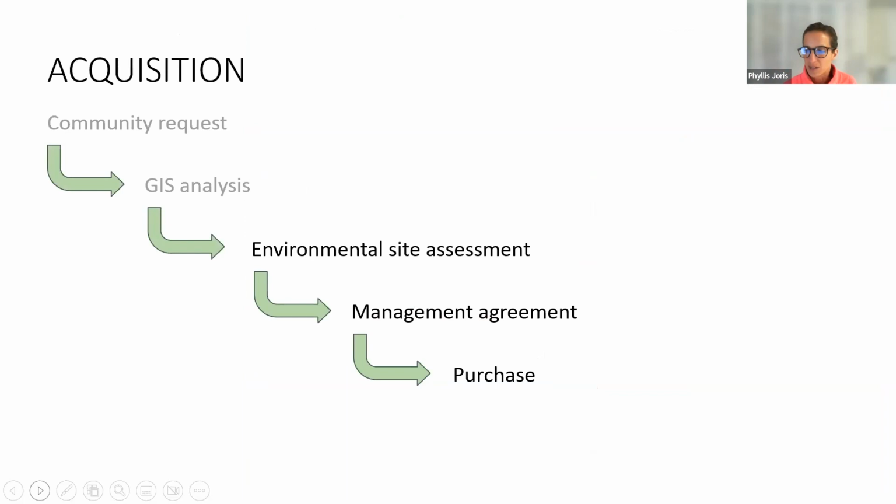Then we look at establishing a management agreement. So part of our model is that we only acquire a property if there is an on-the-ground stewardship partner who's willing to take care of that lot. That's usually a community organization. So here, Turner Station Conservation Teams reached out to us. They are our stewardship partner. They're a very strong partner, well-organized, have been around for a while, are able to rally volunteers. So that's really a wonderful partner. So we draw up a maintenance management agreement that both parties sign, and then we were able to purchase the lot. Next slide.